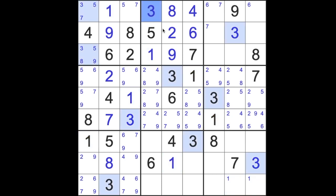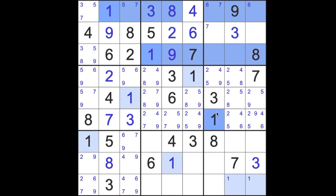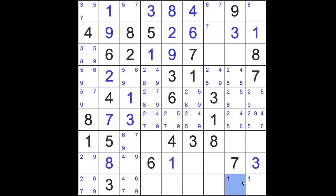Okay, now 1 blocking across here, 1 blocking across here, and 1 up here, so that's a 1 there, and that's going to give us a 1 in this square, and we'll delete that candidate 1. 1 is now finished. It was the first one to be finished. How strange, considering it's so late to get started. This 8 means I've got to remove candidate 8 here. Also got to get rid of the 9 there. Okay.